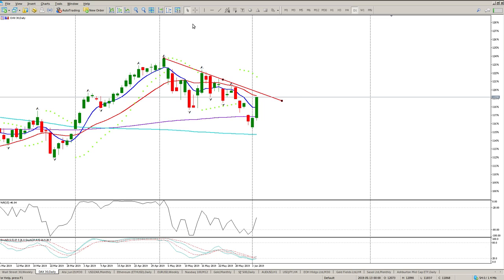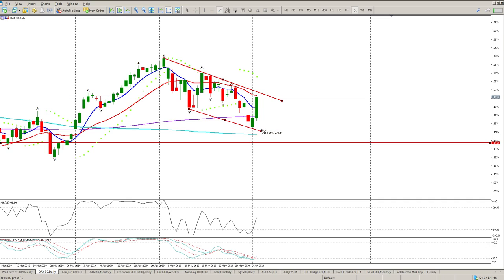Anyway, on the DAX, we have had a confirmation of this piercing pattern. So you see Monday was the close of the piercing pattern, halfway between the body, and then we got this confirmation bar. Now, is it an exhaustion bar or is it a confirmation bar?